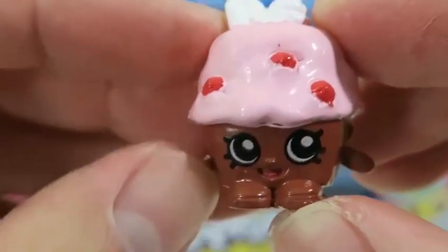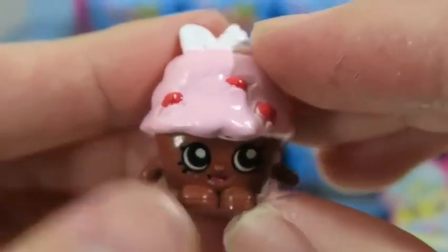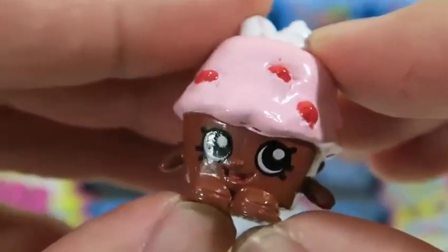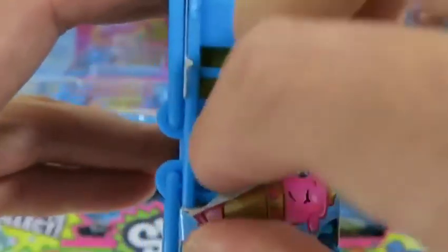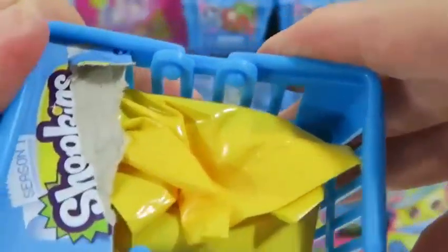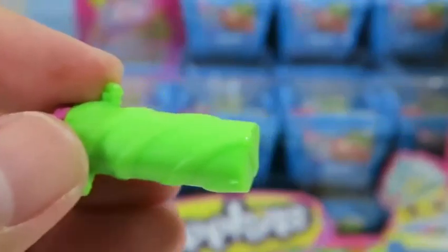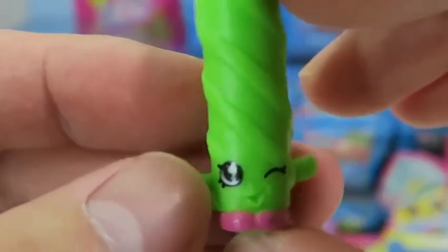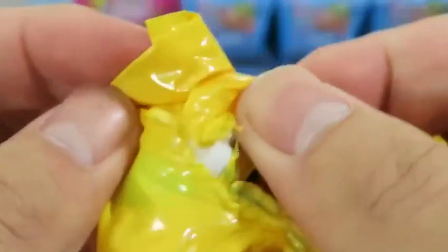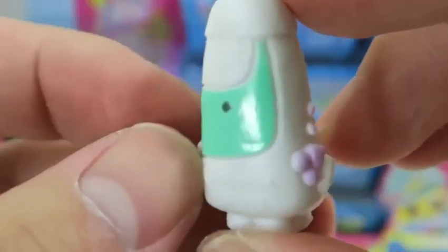And this is Minnie Muffin. I don't think I have her either. So I just got two new Shopkins. Nice! Let's open up some more! Here's Miss Twist! And here's Shampy! I have so many Shampies that I could start a Shampy family!